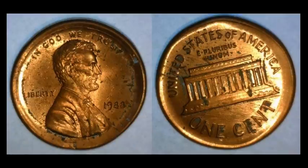This example sold for $28.75, and I believe it's a buy it now listing. So it's a pretty solid sale.